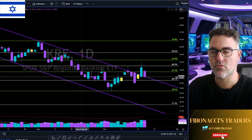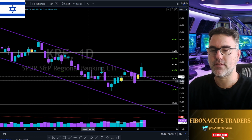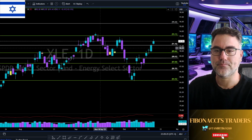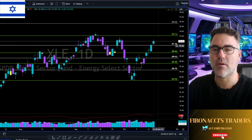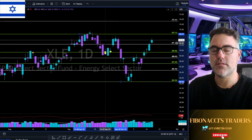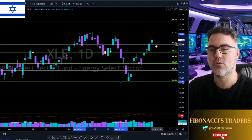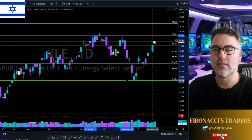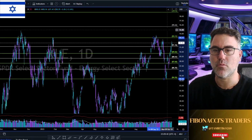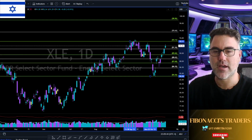As you can see, also look left, 4075 holding support, 4142 area is a very tough resistance. XLE continuation up, now above the 9120, this area from support resistance, now needs to hold once again as support. Can we see continuation towards the 93? Above 93 we will see 95.